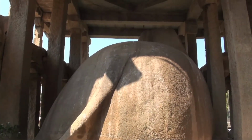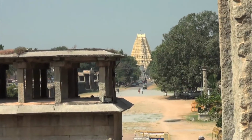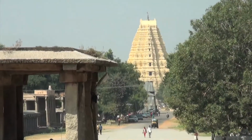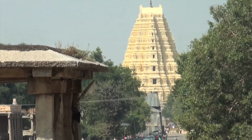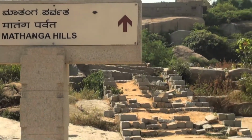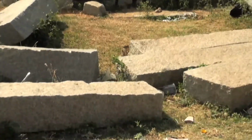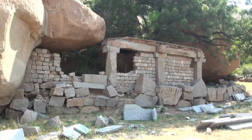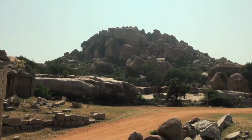Most of the Shiv temples have the Nandi at their entrance. This one is constructed quite far off from the main gate of Virupaksh. Near the Nandi, there is also a signboard showing other places. Let's explore. Oh, here there are these typical Hampi boulders.